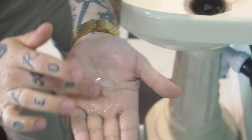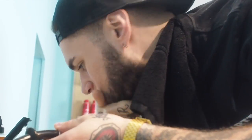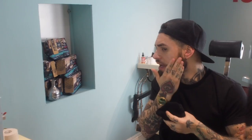You can see how much is in there. Smells wicked. It actually feels a lot softer, obviously cleaner. If you use any sort of beard oils or products in your beard prior, maybe you're waxing up your moustache, this stuff's going to strip it out a bit.